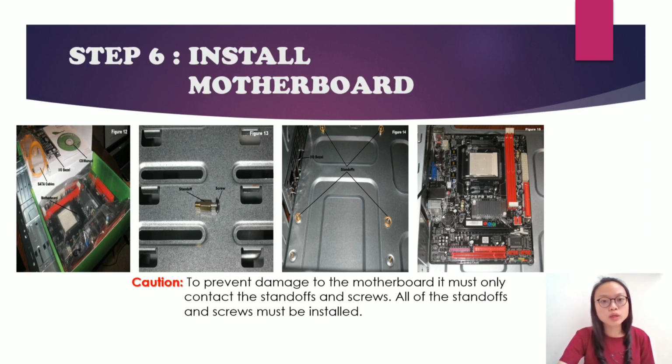Thirdly, lower the motherboard into the case and align it with the I/O bezel. Last, just install the screws.